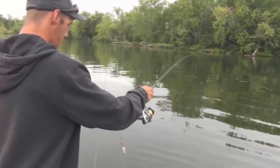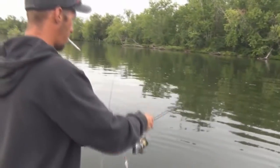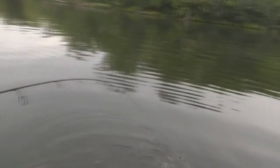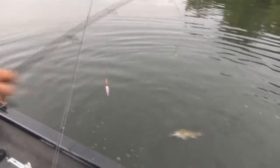Well, apparently we got the first of the day, and of course it has to be Terry. Smile, Terry. Tail dancing. Atta boy. There we go, a little smaller. There we go. On the fluke minnow. Nice.